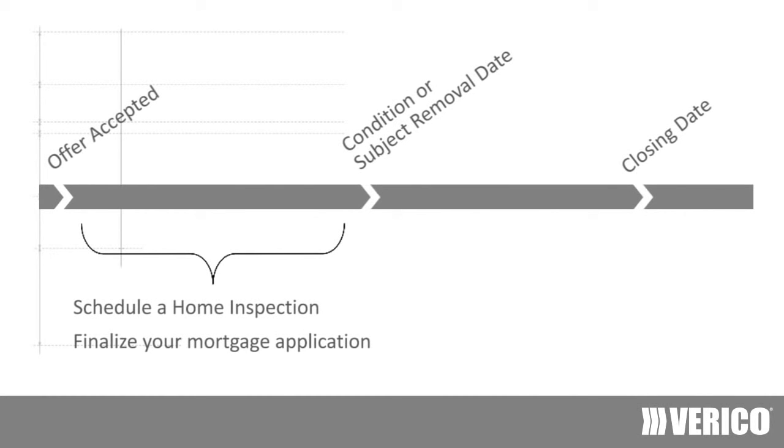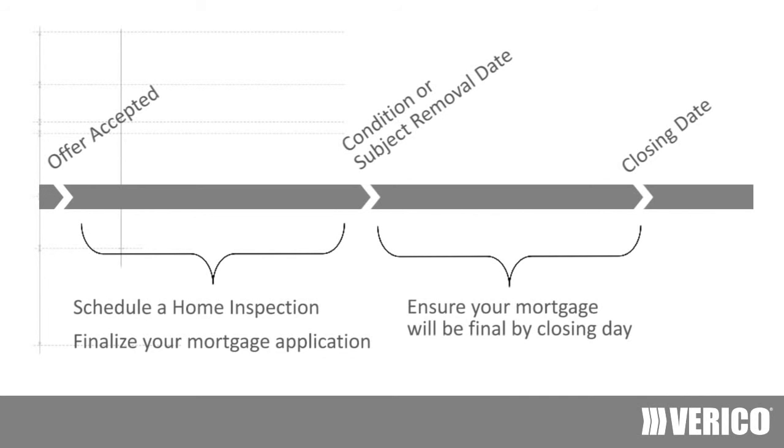Between the time that the subjects are removed and the closing date, you will likely be busy working with your mortgage broker to secure your mortgage. This can take anywhere from 2 to 4 weeks, so make sure that you keep your mortgage broker up to date on your buying process. If you have not already done so at this point, you'll need to find a lawyer or notary.